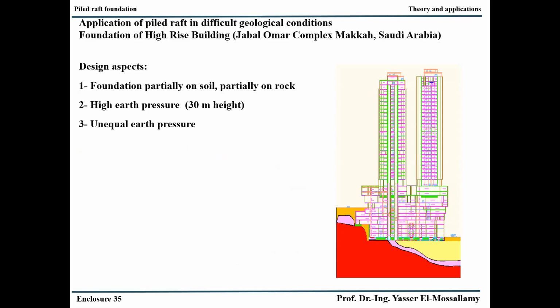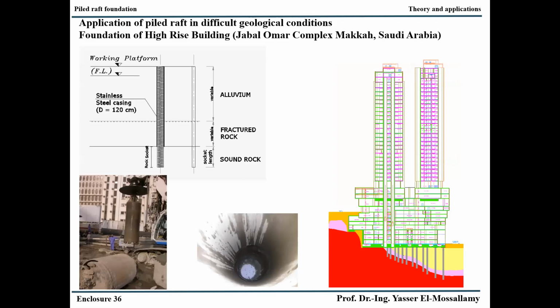And these valleys go to the Zamzam in the holy mosque in Mecca. Therefore, for us as Muslims, it is very important, and we should environmentally keep it as it is. Therefore, if we would like to construct a building like that on these conditions, part of the building is constructed on granite, and part of it is constructed on this sedimented alluvial material, not more than gravel and sand. How can we construct such a building? This example is the Jabal Omar Towers just beside the Holy Mosque in Mecca.